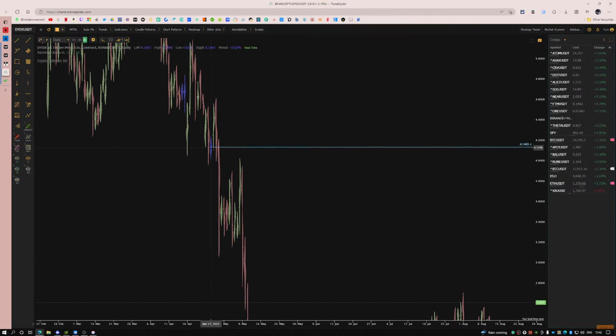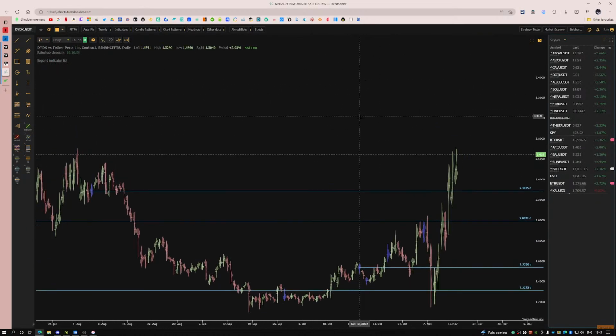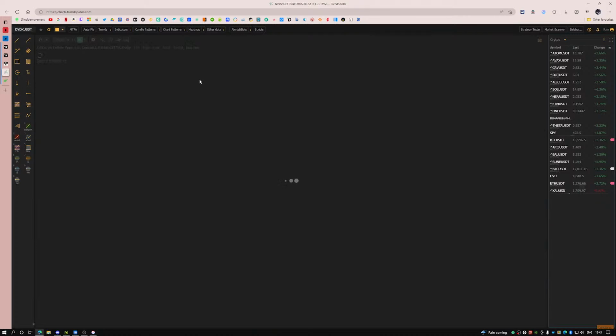High reaching target 4. Don't we reach that too soon? So we'll look at 4 hours, see if we have any shorter term targets reaching up to that higher 4 target that we look at.